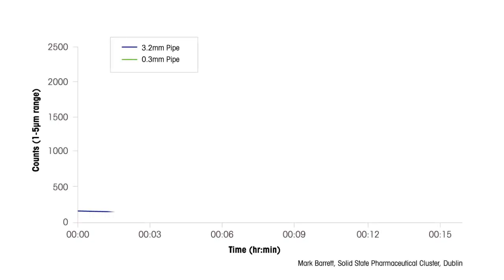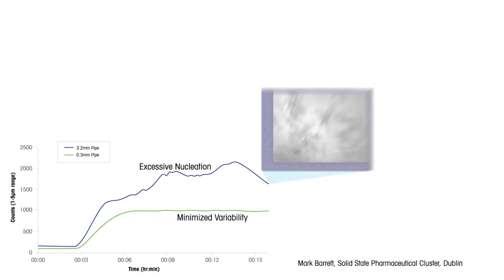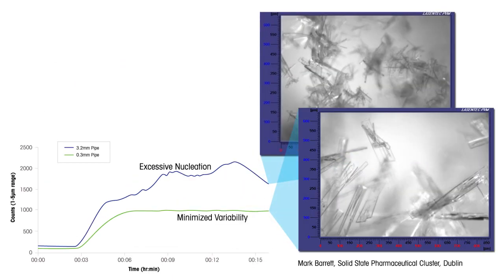Engineers from University College Dublin applied these technologies to optimize mixing and solvent addition, which eliminated excessive nucleation. This meant variability in downstream filtration was minimized and a more consistent yield was produced.